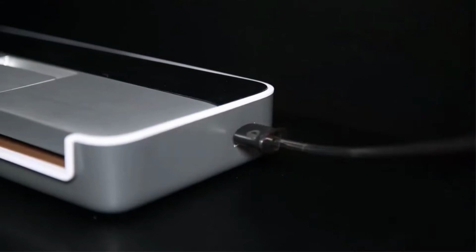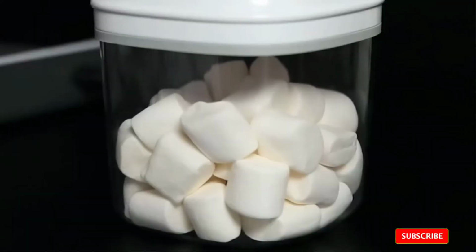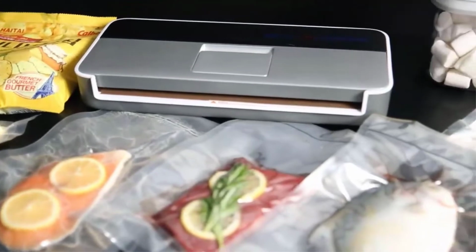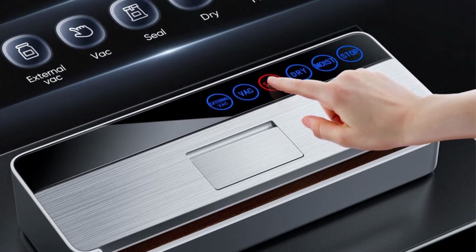Adjustable modes: dry, moist, vac, external vac seal. Just put your bag into the machine, choose the dry or moist mode, and it will start to vacuum and seal automatically. Within vac mode, you can control the vacuum time to fit whatever you seal. Provide your food with the best possible preservation based on your different types.